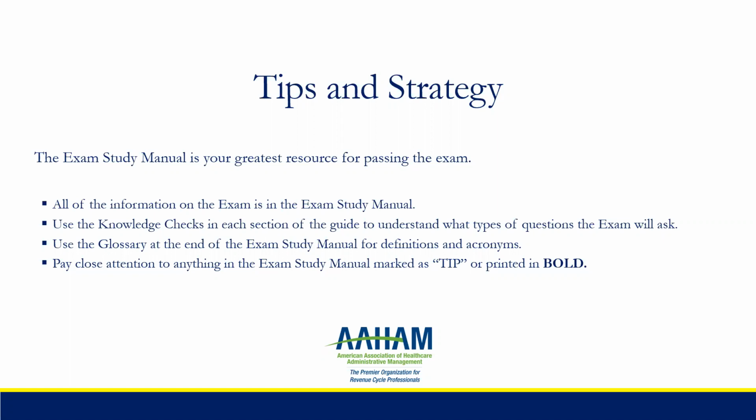The study manual is also going to help you out a little bit by telling you what you need to know. If you see something that pops up as a tip or has a little light bulb around it, or is notated in bold or otherwise brought special attention to, that's something you're going to want to know. So again, read the manual cover to cover at least once, and then take advantage of all the different materials and practice questions inside of it to help you be very successful while taking this exam.